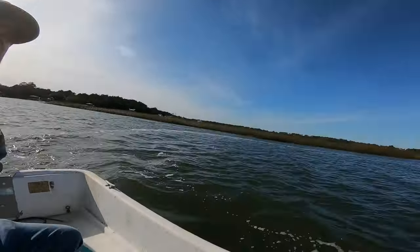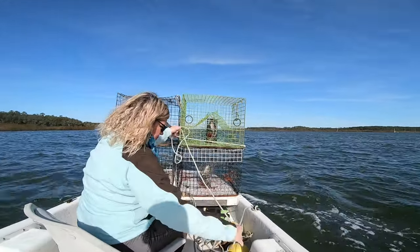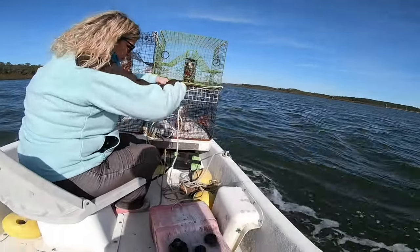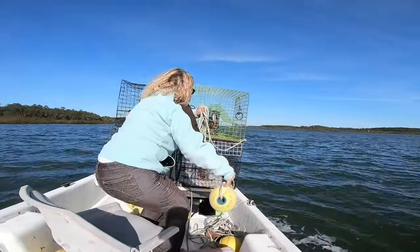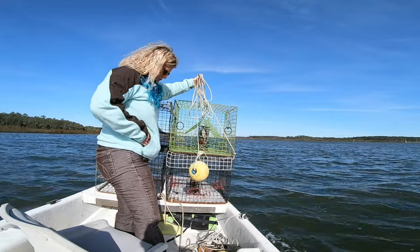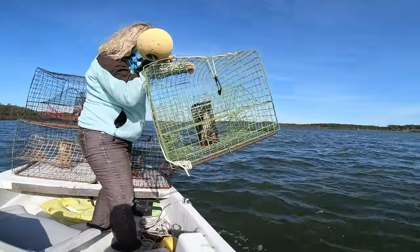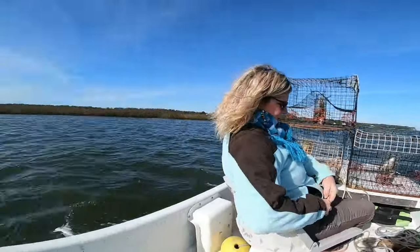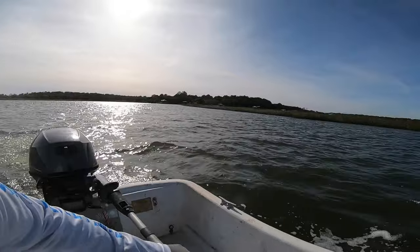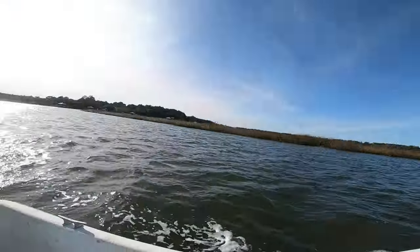Let's get one out here, Steph. I don't care which one you want to do. You got them sorted out up there. This little boat, we can't get tangled up in the floor, so she's just making sure that she can throw it out there and let go of that trap as soon as possible. Ready? Yep. Number one. Crab pot number one. We're crabbing. We got three more pots to set.